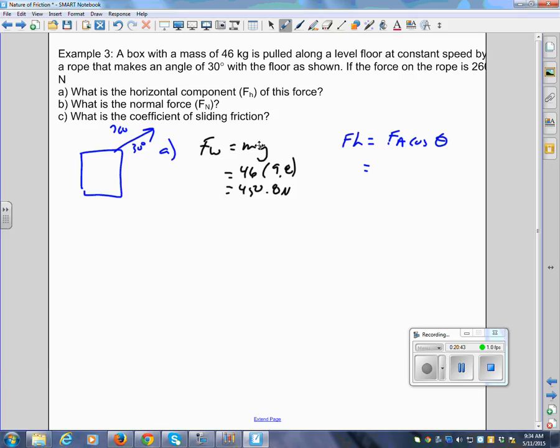Right? So that's giving me what? How much of the force is sideways, like that? So that's going to be, what's my applied force? 260 newtons. My angle is 30, so 260 cos 30. 225 newtons is pulling it sideways.